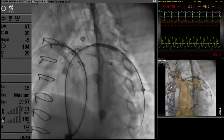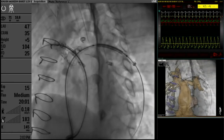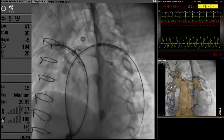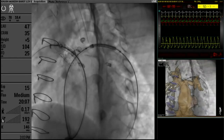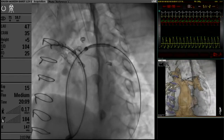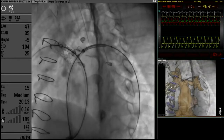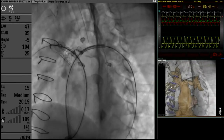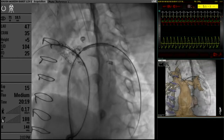So now I am peeling back the sheath. Now I am bringing it back to that particular position. It is the two markers that we wanted and the coil. So I have got into that position. Now I am exposing a little bit.